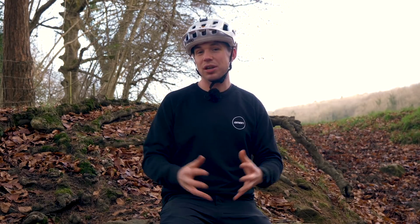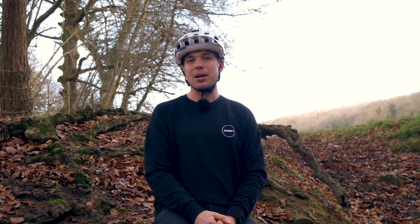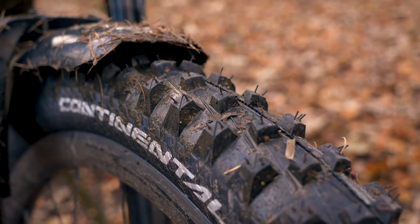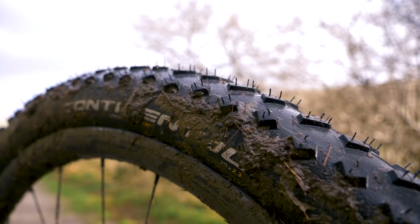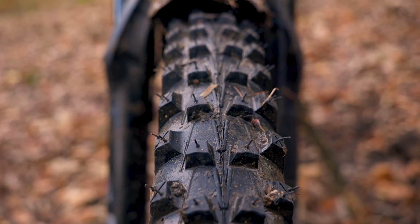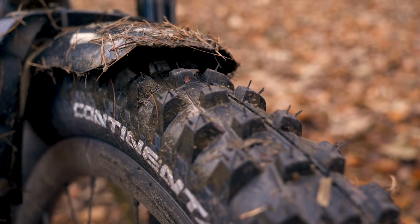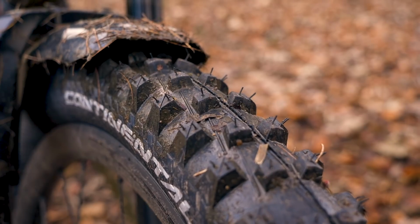Now, these cross-country tyres are great. I often really enjoy riding them most of the year. But when it comes to winter, do we need something specialist? Here at GMBN, we're incredibly lucky to be supported by Continental Tyres, but many brands will offer mud tyres with a similar design ethos. This isn't something that is regimented by brand.